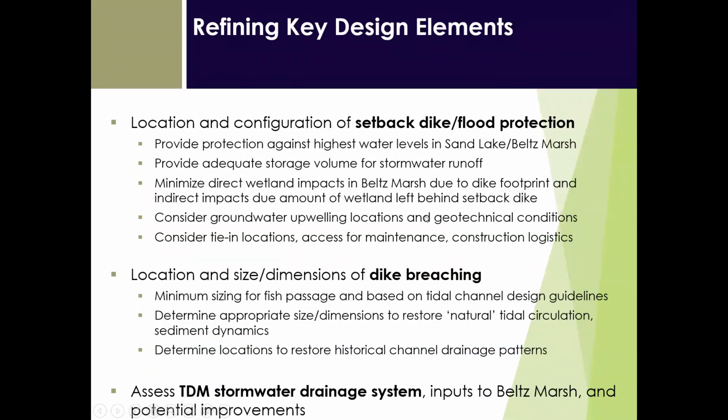So with the location and configuration of the setback dike, again, it will provide protection against the highest water levels that occur in the Sand Lake, but it also needs to store the water that's running off into the system behind the setback dike. We want to minimize wetland impacts, and additional factors we'll be looking at will be considering groundwater upwelling locations and geotechnical conditions in the marsh where this new setback dike would run across, to evaluate whether the geotechnical conditions are stable or sufficient, or what measures would be needed to make a setback dike stable there. We'll also be looking at tie-in locations on the west side, how does it tie into the dune, the forested dune area, and on the east end, how does it tie into Sand Lake Road for maintenance and construction logistics.